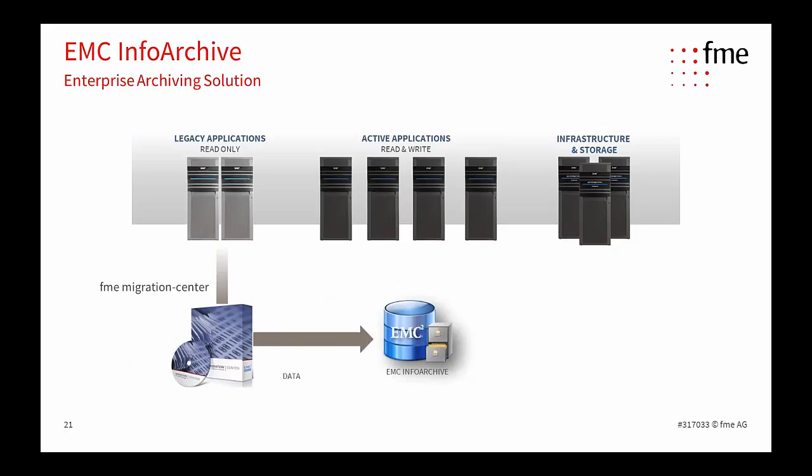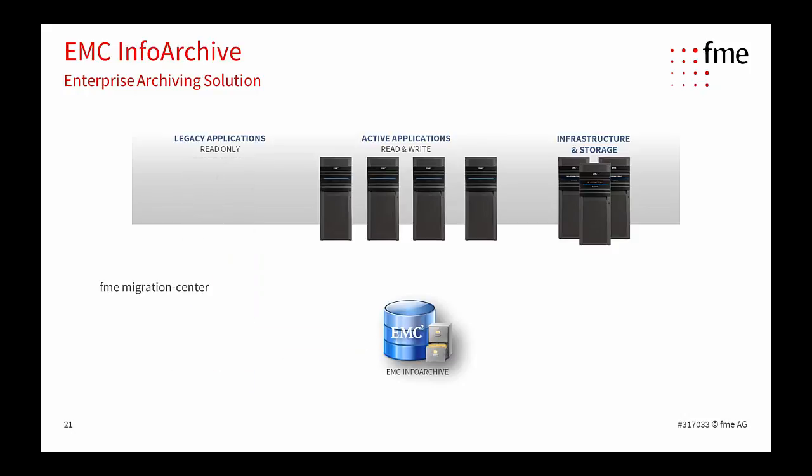So here, from an enterprise archiving solution perspective, you have your legacy applications, which I mentioned are sitting in read-only mode. We can leverage Migration Center to pull that data out from those legacy applications and store it into InfoArchive, with the appropriate relationships and metadata, so you can increase application performance of your active applications. You can reduce your storage costs by storing data from your active applications into archives. There's typically lower-tiered storage cost when you look at archive, and your active data also goes down.